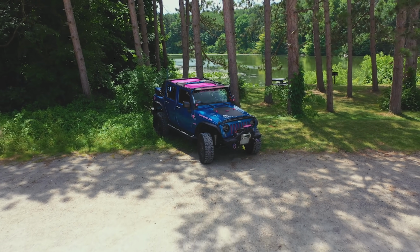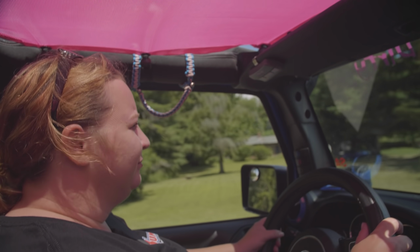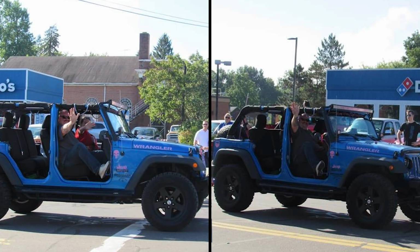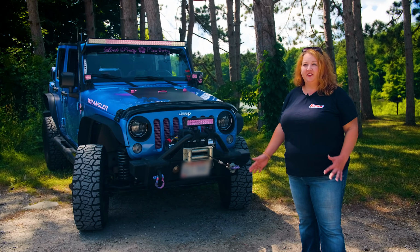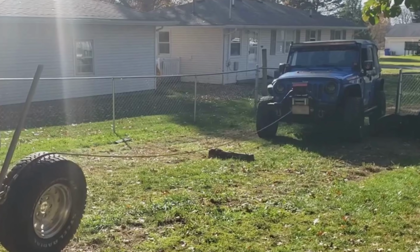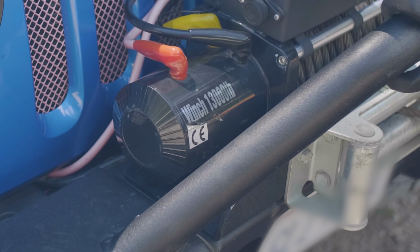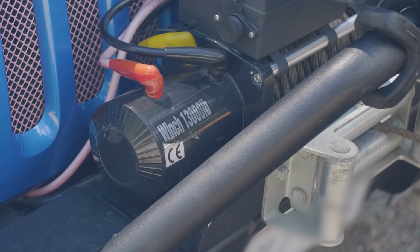My favorite activity to do with my Jeep is everything. Everything from taking it off-road to parades, to car shows, to even yard work with it. We were moving a fence last summer and we actually used it and the winch to pull out the old fence posts because we couldn't get them out.